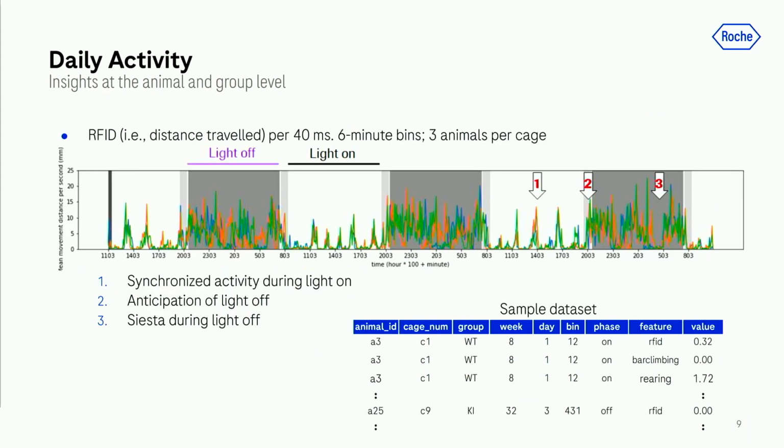This is what the data looks like. The way the experiments are conducted, recordings take place in blocks of 3 consecutive days. They all start at week 8, and they are repeated every 4 weeks up to week 32. So I'm showing you here just one of these 3-day blocks, and you see the activity of the 3 animals.